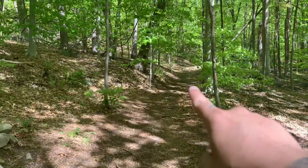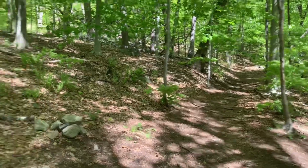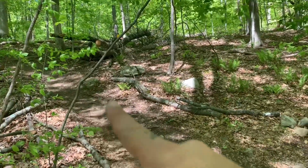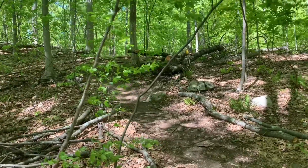If you head that way, it will take you back to the 100 steps and the power line. We are going to take this way. And our next stop that we're going to check out is the Limestone Quarry.